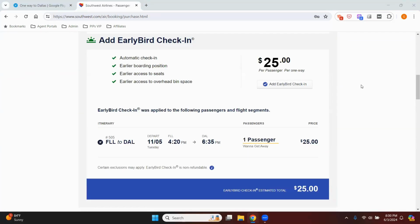Okay, so I had to log in, but now it's showing me how much it is to add the early bird check-in. And you want to add the early bird check-in so that you're automatically checked in, because you're going to get the earliest boarding position possible. If there are other passengers that have a higher status on the Rapid Rewards points program, which is possible, they will get to be higher on the list. But the earlier you purchase early bird, the earliest they will get you on the list. And it depends on the status that you have with Rapid Rewards.